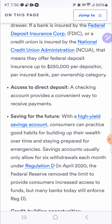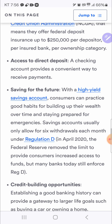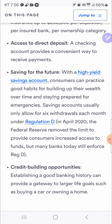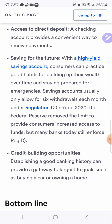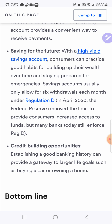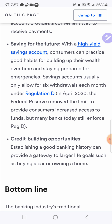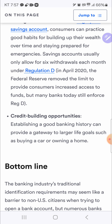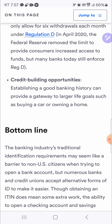Access to direct deposit. A checking account provides a convenient way to receive payments. Saving for the future. With a high yield savings account, consumers can practice good habits for building up their wealth over time and staying prepared for emergencies. Savings accounts usually only allow for 6 withdrawals each month. Under Regulation D in April 2020, the Federal Reserve removed the limit to provide consumers increased access to funds, but many banks today still enforce Regulation D, right? Reg D. Reg D stands for Regulation D.